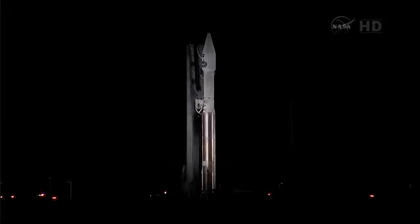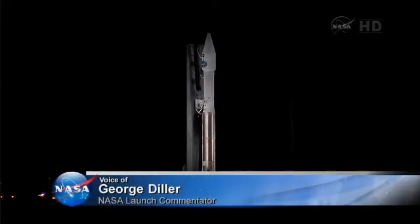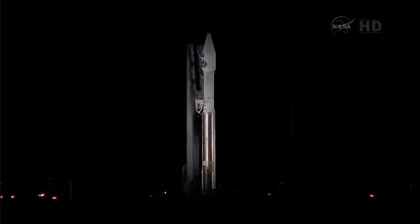From Launch Complex 41 at Cape Canaveral in Florida, this is Atlas Launch Control at T-minus 2 hours and holding. The countdown clock entered a planned 30-minute built-in hold approximately 6 minutes ago, and we're now just over 2.5 hours away from the liftoff of NASA's TDRS Tracking and Data Relay satellite. Launches atop a United Launch Alliance Atlas V rocket from Complex 41 at Cape Canaveral.